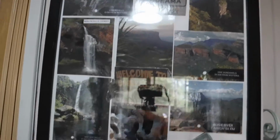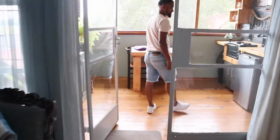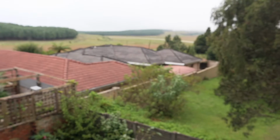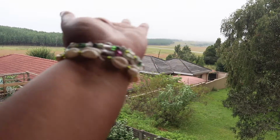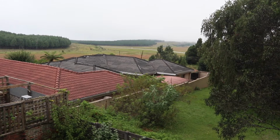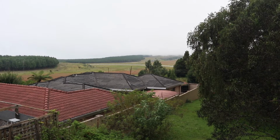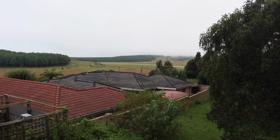She has this frame with all of the main touristy attractions, and just look at this. Out the window, she told us, if the window is open, you will be able to see the Pinnacle and God's Window. Obviously the mist is there, so I'm really hoping that today we will have an option to see it, and if not, sad for us, but it's nice to know that I've got a view. And this entire road is the Panorama Route. So we thought we were on the Panorama Route. Apparently we were not, but that is the route that we need to take for most of the activities in terms of the Three Rondavels and the potholes, all of those things. So very excited.